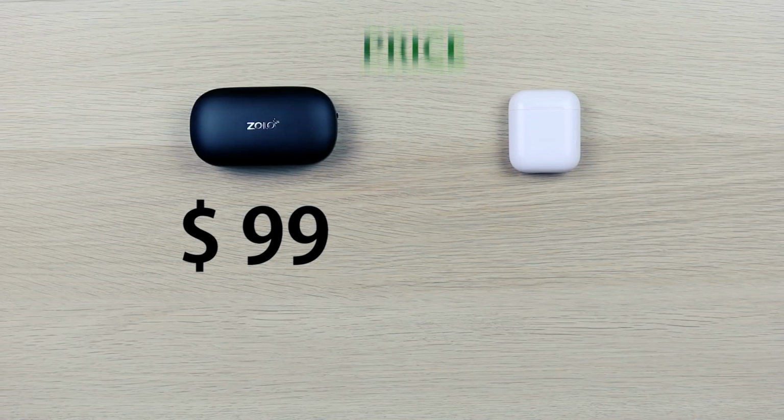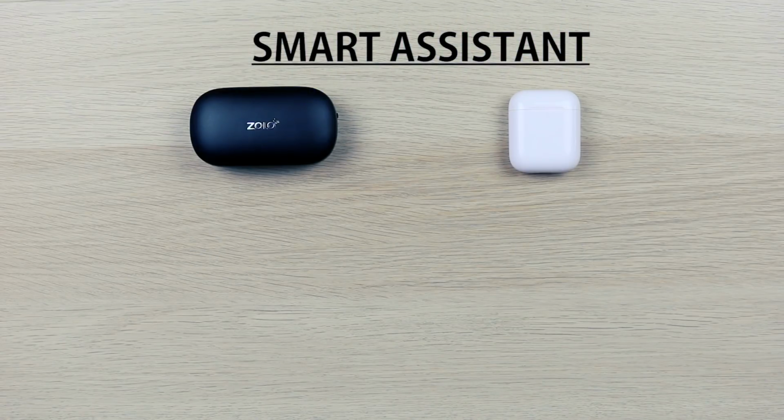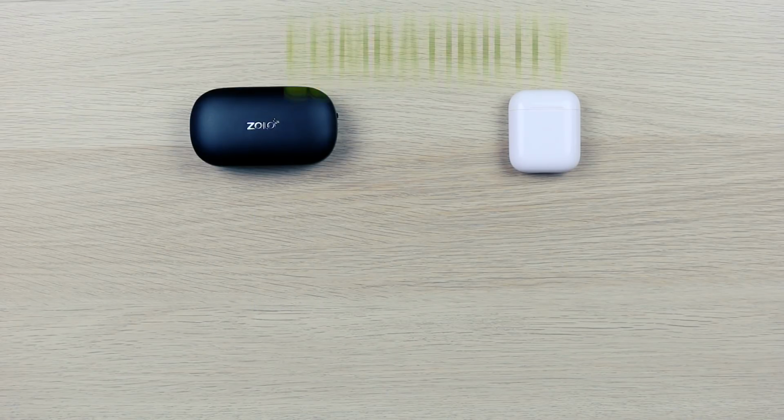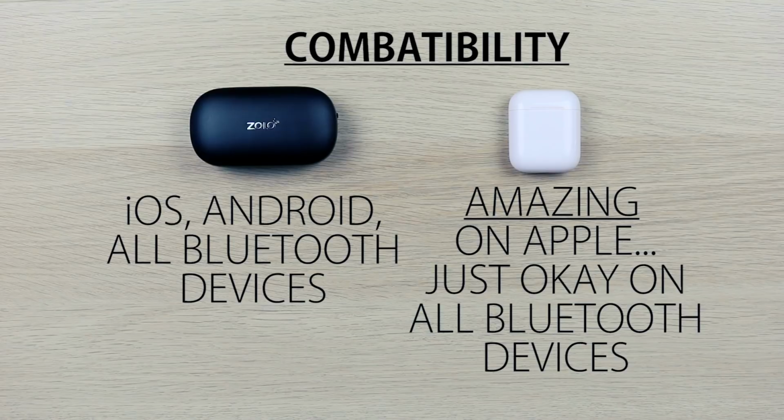The Zolo Liberties crush the AirPods in price at only $99, while the AirPods sit at a slightly harder to justify $160. The Zolo Liberty's Smart Assistant feature can access Siri, Google Home, and Alexa, which I gotta say is pretty damn cool, while the AirPods can only access Siri. And lastly, the Zolo Liberties will work the same on iOS or Android or any other Bluetooth device, while the AirPods work amazing on Apple products, but you lose a lot of their functionality if you use them on Android or other Bluetooth devices. So after all of that, where does that leave us?